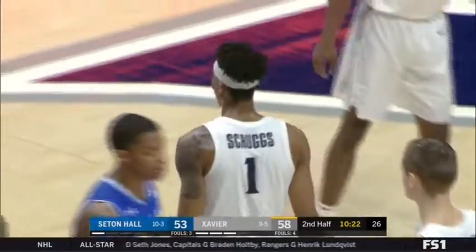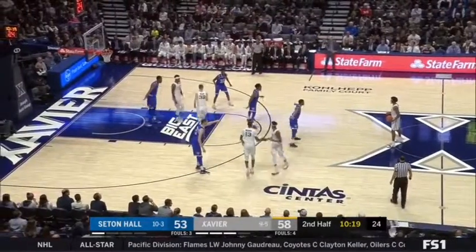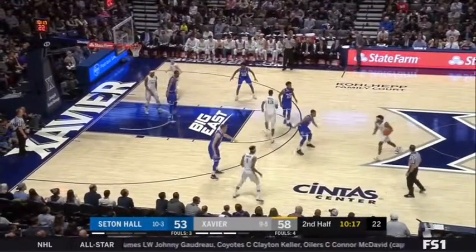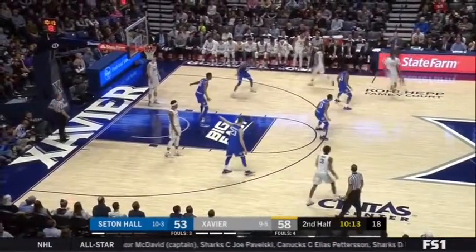One thing that Travis Steele told us is that the key number for his team is 11 turnovers. And every single timeout, he tells his team where they are in turnovers. Right now, they are at 9.